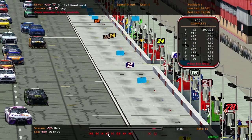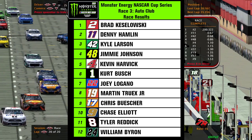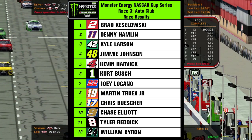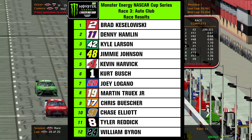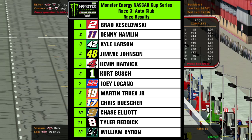As we take a look at the race results, Brad Keselowski your winner, Denny Hamlin. We only went through the top 5. Then it's Kurt Busch, Joey Logano, Martin Truex. No, not really surprised to see them inside the top 10. But how about Chris Buescher? He was up there all day long and comes home with a top 10 finish in that 17 car. And then Chase Elliott completes your top 10.